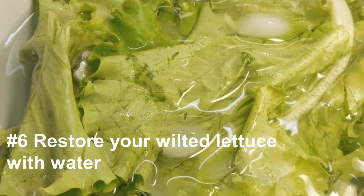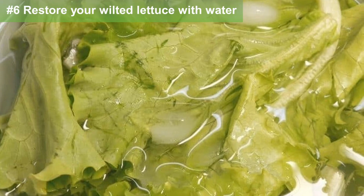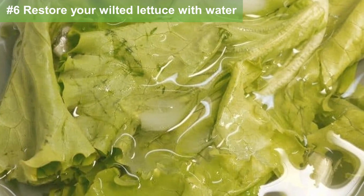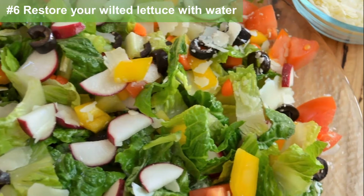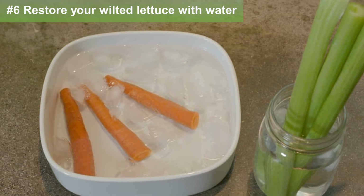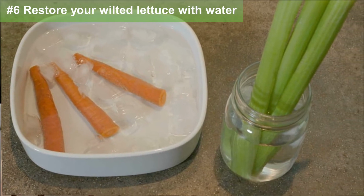Number 6. Restore your wilted lettuce with water. Lettuce usually wilts once it loses its moisture and becomes dry. You can bring your lettuce back to life and have it lasting a little longer by soaking the leaves in ice water for 30 minutes. This will revive your gorgeous greens and give you a crunchy, fresh salad. This trick also works really well with cut veggies and carrot sticks.